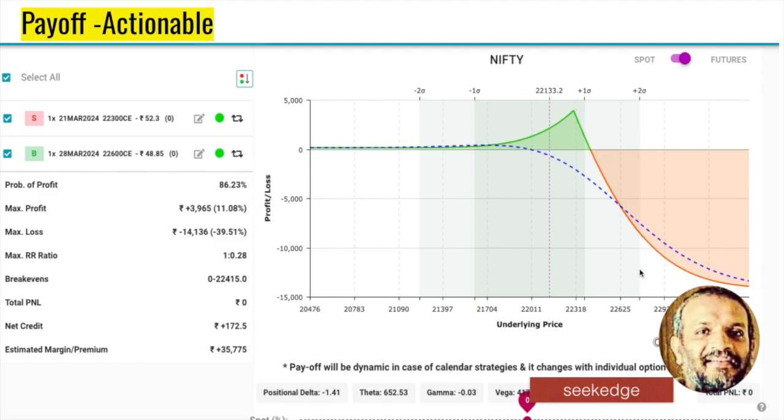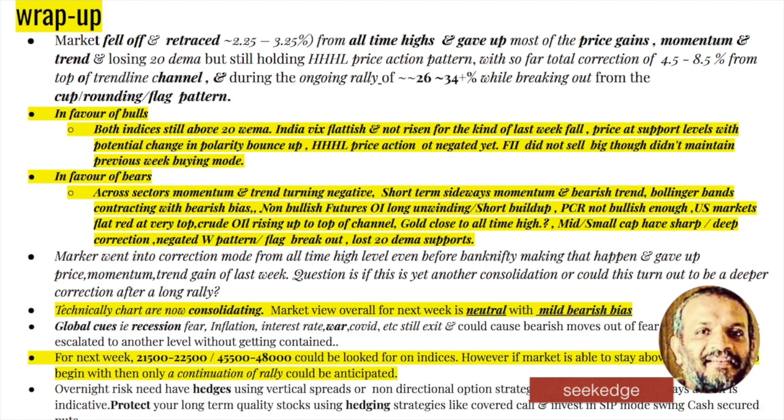The range is also reasonable. No loss on the downside. It's completely risk defined, a one-side safe trade. Weekly options on Nifty. Let's just wrap it up.